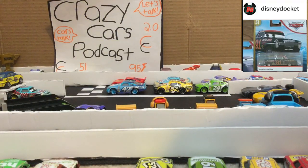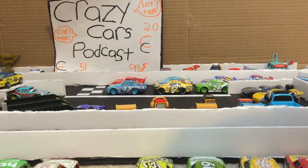I'm not so sure what the brand was, but do you remember the Thomasville Racing Cars? Jackson Storm has the exact same detail or same paint job. I'll try to put up a picture in the top corner, hopefully top right. It looks pretty cool.